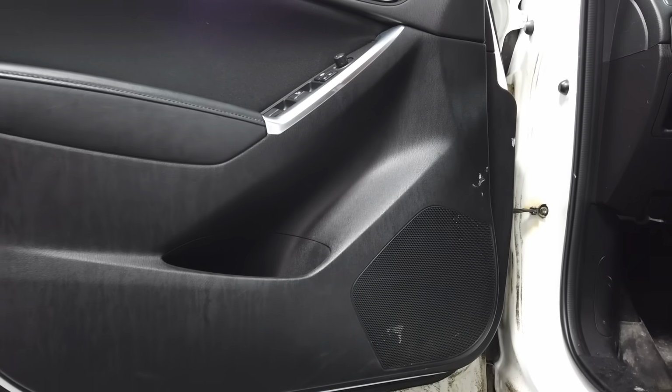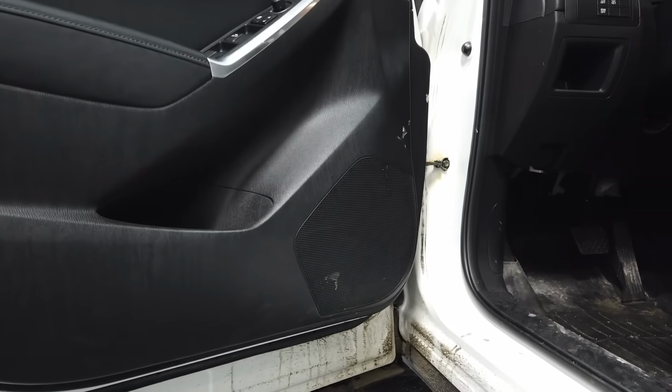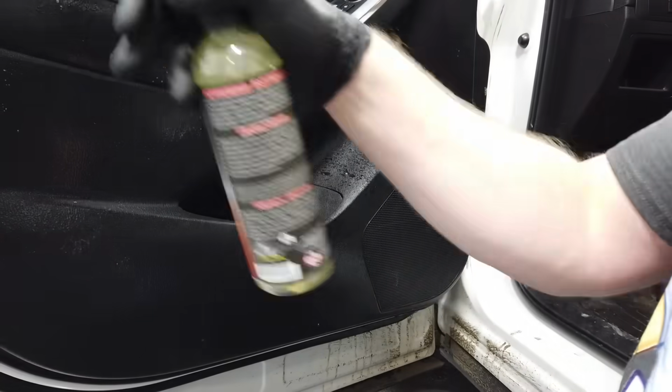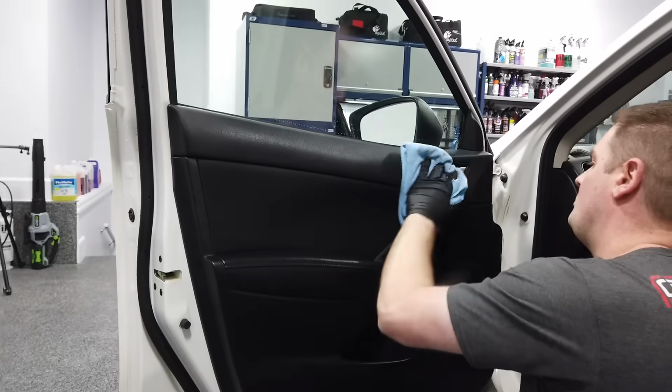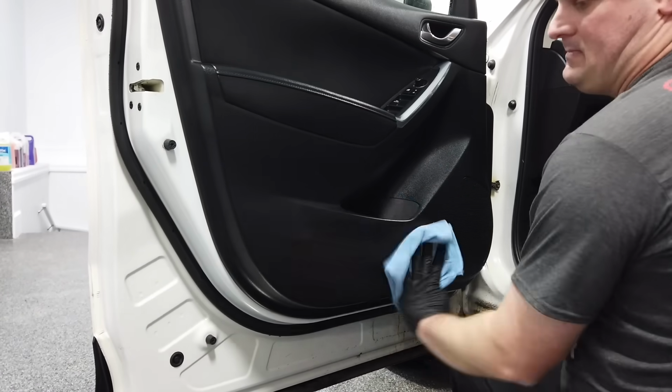So for example, the door card in her vehicle was full of spots and dirtiness, kind of stains. I don't even know where it came from. Was it she left the door open when it was raining one day? Who knows, guys? But the P&S Xpress Interior Cleaner did a wonderful job with that. A couple of sprays, microfiber towel, wiped it off, and that's pretty much it. That's all you need to do.